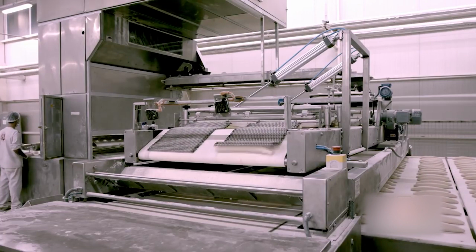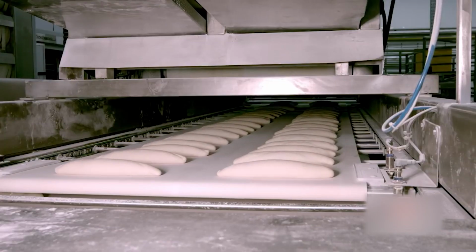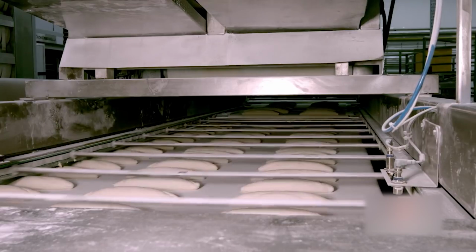After having a proper form, they're delivered to a huge oven, and in here, such hot and crispy breads are ready to be served.